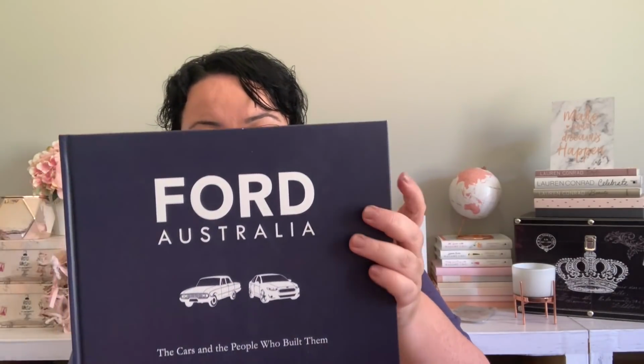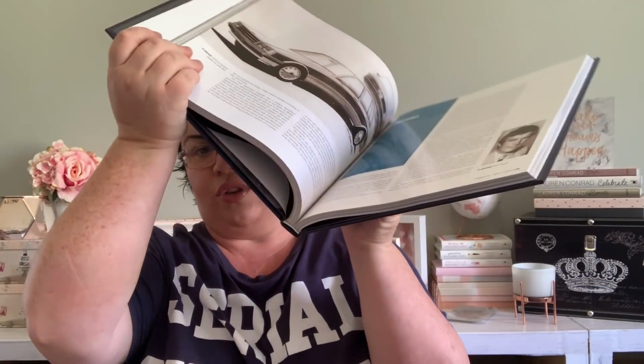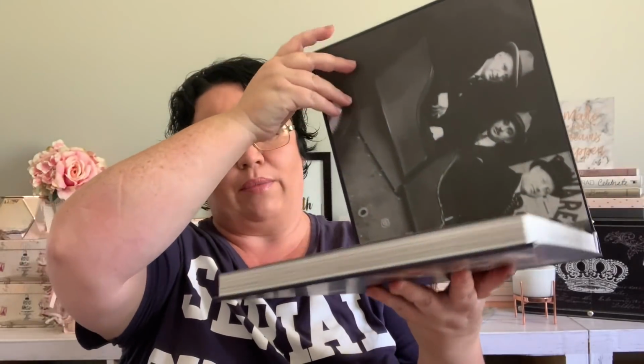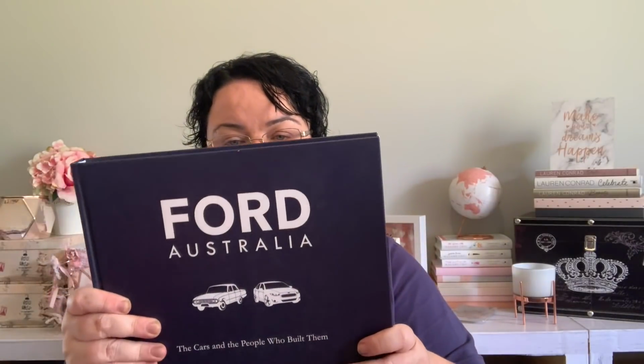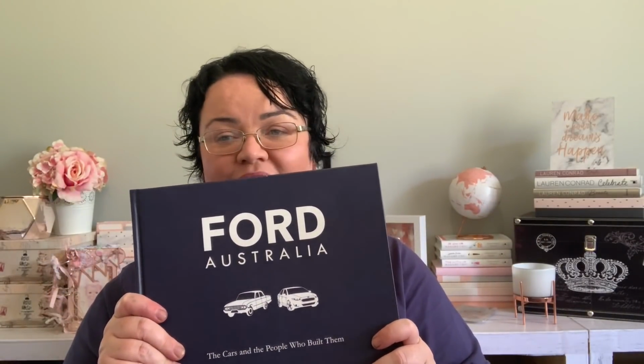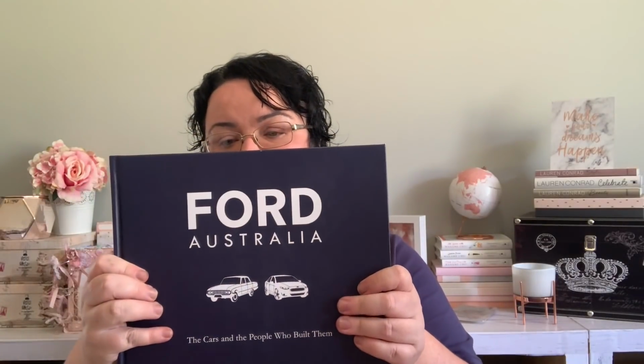So from Big W, what I bought first up was this massive book, and it's the history of Ford in Australia. Now my husband's a massive Ford fanatic, and I just thought that might be quite interesting for him. It's basically all the people and the history of how Ford came to be and that sort of thing. So hopefully, I don't think he watches my vlogs. It's too boring for him. So if he does, well, then you shouldn't be. So that was from Big W, and that was only $20. And it's a nice, thick book. It's also like a coffee table book, I guess. So that's the first thing.